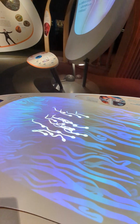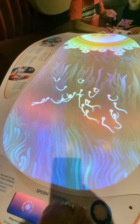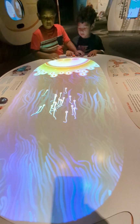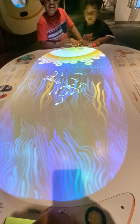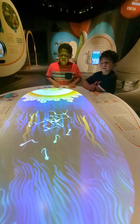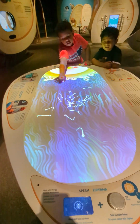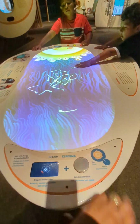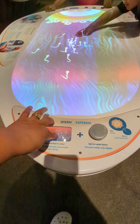OMG. What do we have to do? They even show how the sperms get into the... Oh, I didn't know. Oh, look, it's going towards the... Come on, keep going. It's not allowed. No, they're going backwards now. They were going forward. What happened? Oh, he wants to touch the screen. You gotta drag and hold it.